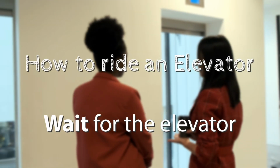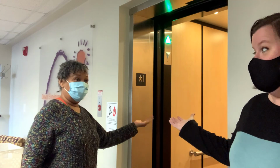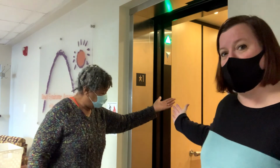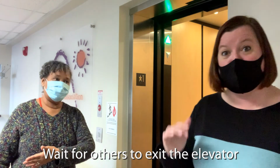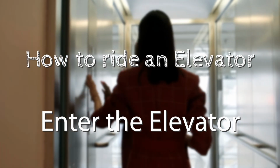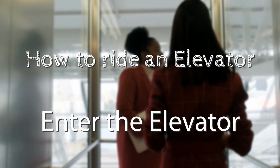So step 4, wait for the elevator to come. The elevator comes. It's really important that we allow all the people that are on the elevator to exit before we go to get on the elevator. So step 5, get in the elevator.